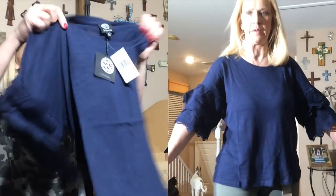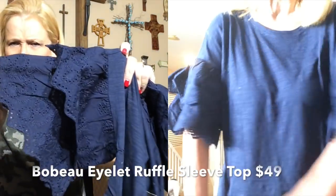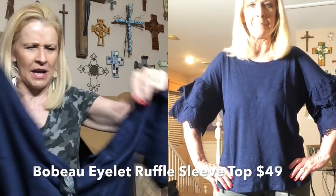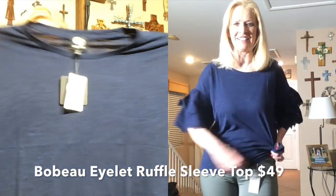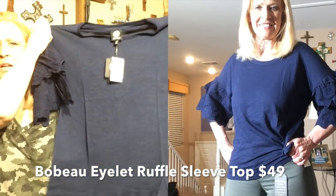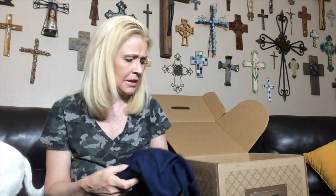First one we have here is by Bobeau, and this is a navy. Ooh, this is some sleeve detail. We have some eyelet on the sleeves, a couple ruffles of eyelet. This is kind of just a plain navy tee with the detailed sleeves in a size medium, and it looks like it might fit me. So that's promising. After my Transcend t-shirts that were a little tight, I look forward to this one.